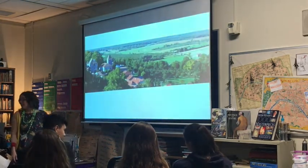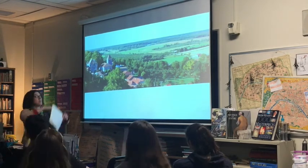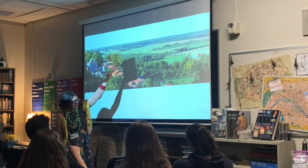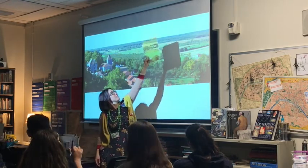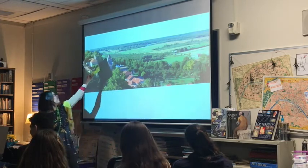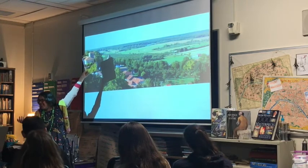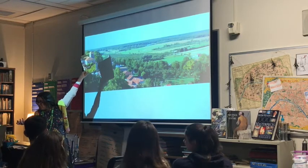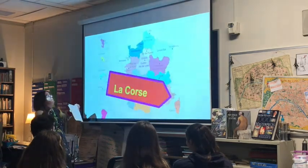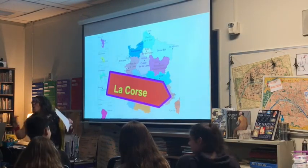Oui. Et ça c'est le Grand Est, ok? Il y a beaucoup de verdure, d'arbres. It looks like that one place, though. Champs, fermes. Il y a une église. Parce qu'église en anglais. Yeah. Ah, la Corse.